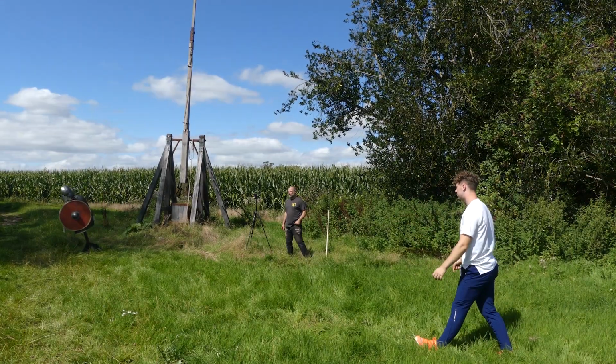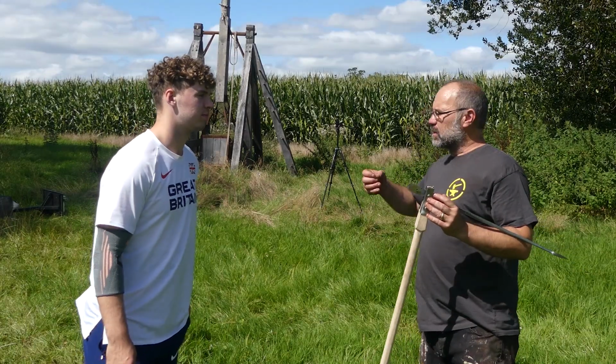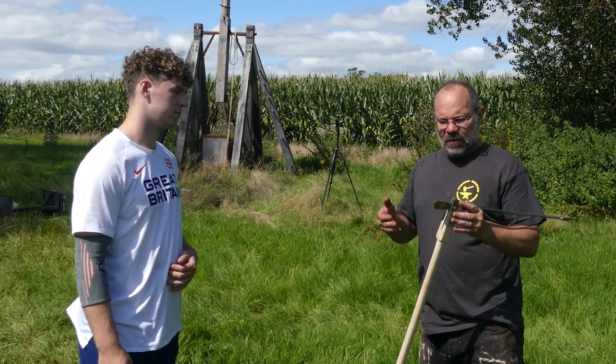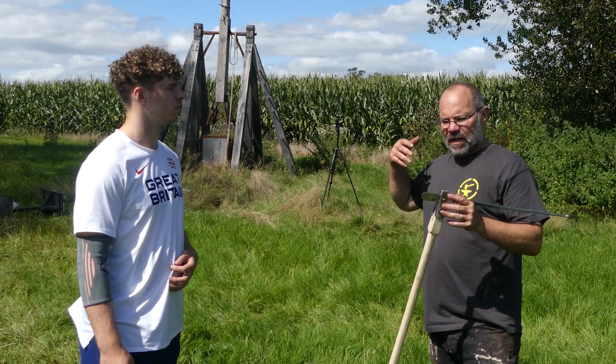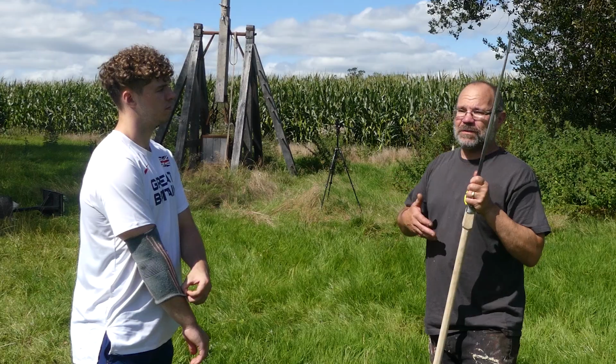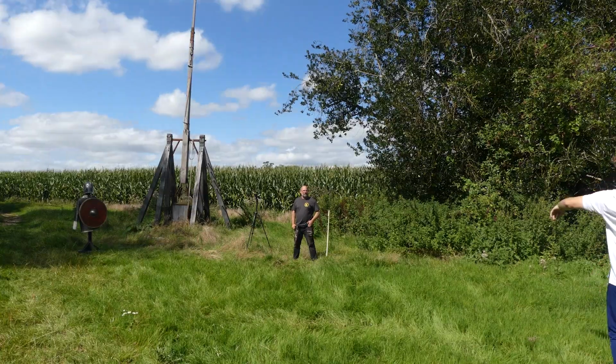Oh. So basically what happened there was on launch, the shear pin sheared. Which is, of course, not what you want, because now the pilum is going down range all crooked and bent. However, the first one worked, so fingers crossed, we'll try it again and see if we can get another one to do it. Let's go again.